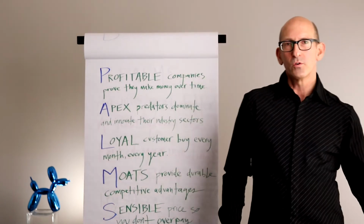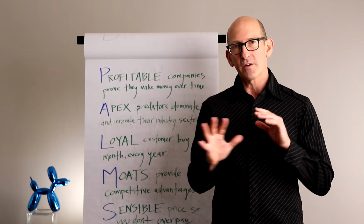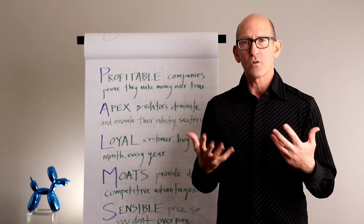And the value of investing in apex predator kind of companies is that they don't have to worry about getting squeezed out by smaller, less strong industries or by less strong companies.